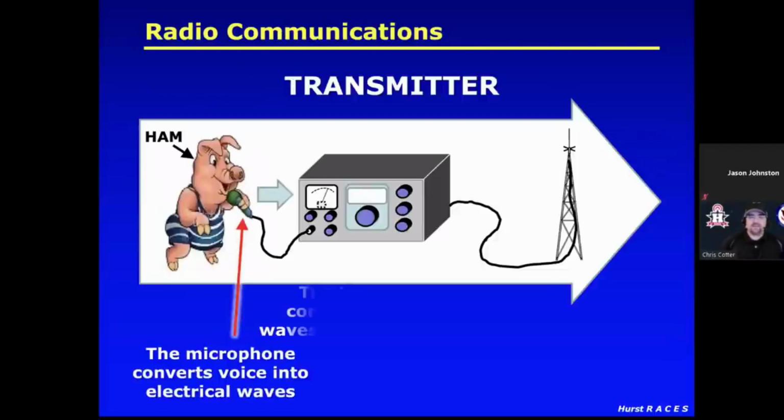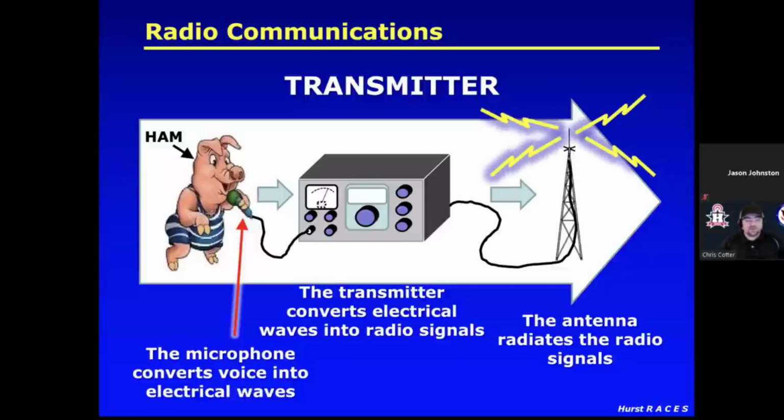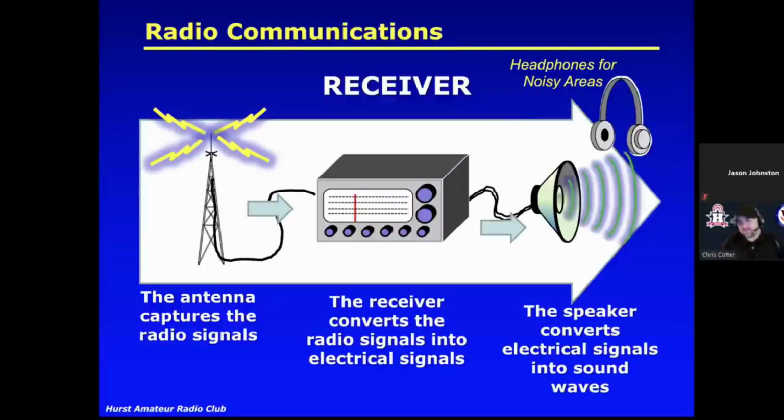So this is basically the very, very basic layout of how we transmit. The microphone is going to convert voice into electrical waves. The transmitter can convert those electrical waves into radio signals, and then the antenna radiates the radio signals. So that's a basic way that you actually transmit. And then when you receive, the antenna captures the radio signals, and then it will convert those radio signals into electrical signals, and then the speaker will convert those back into analog sound waves. So that is the basics of a transmitter and a receiver.